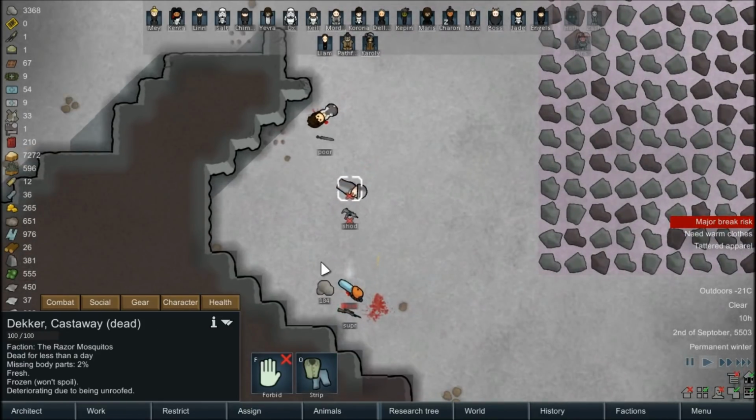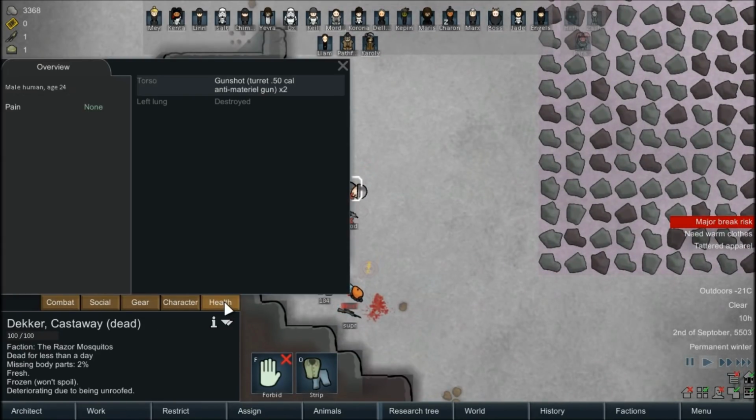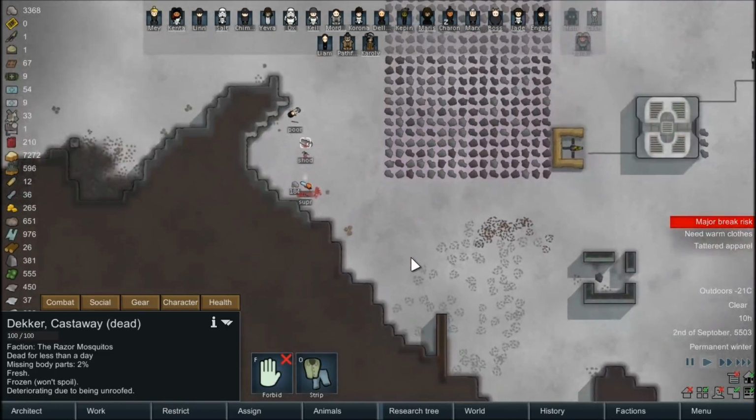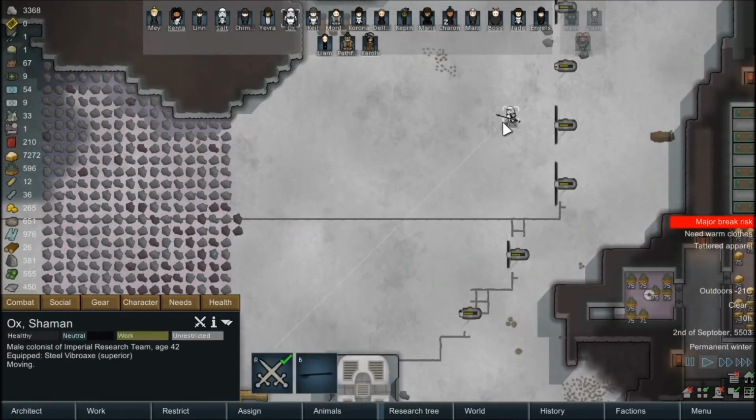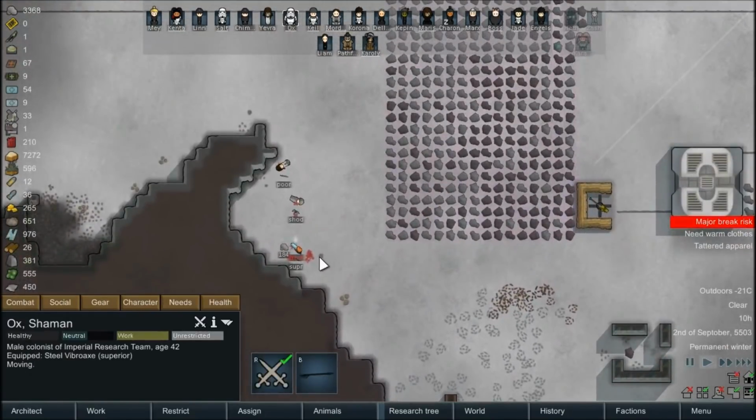Oh my god. Just completely destroyed his torso in one hit. Yeah, I would say definitely anti-material. Especially if those materials are people.